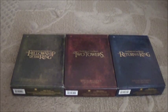Hello guys. What I have here is the Lord of the Rings Trilogy special extended DVD edition. The Fellowship of the Ring in green, the Two Towers in red, and the Return of the King in blue.